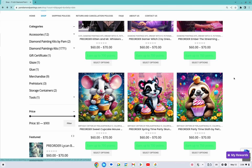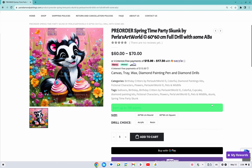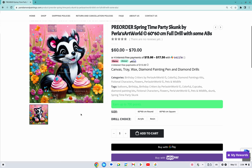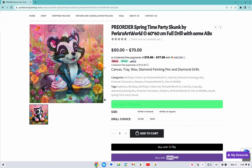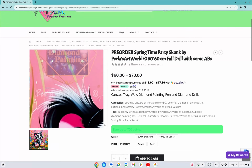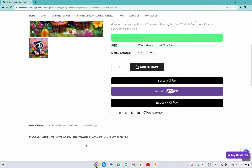Okay, we have another skunk here. This one is Springtime Party Skunk. It's 60 by 60, full drill with some ABs. It looks like this little guy has 2 cupcakes, and I bet he's deciding which one he's going to start with. Which one do I eat first? This one has really, really pretty flowers. I just love the colors on these. This looks like a very pink background. Yeah, pink, little slight variation there. This skunk is sitting amongst tall grass and flowers, and yeah, adorable. And it looks like we don't have a rendering for this one, so I'm not sure why, but that's okay. I think you've gotten a pretty good idea of what the rendering on these looks like from the previous few that we've looked at.